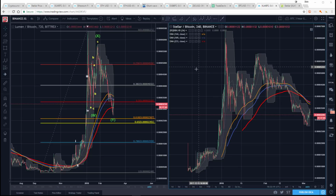And per members voting here, we have a request to do Stellar Lumen to Bitcoin. Now, I've got it up here on two different charts, so just to show you how I'm getting here.